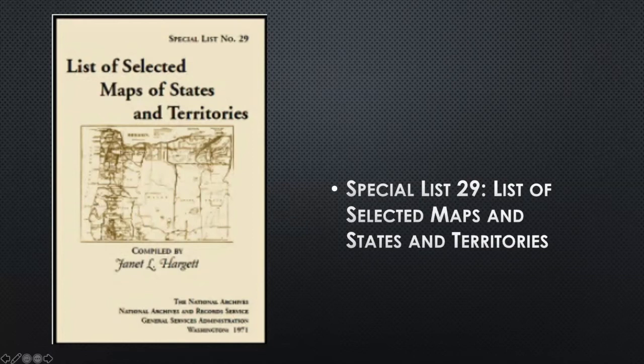And I thought, wait a minute, I had seen Postroute Maps elsewhere, and it dawned on me that there were several entries in Record Group 28 that deal with Postroute Maps, but I couldn't find one that specifically identified what was in the list of selected maps in states and territories.